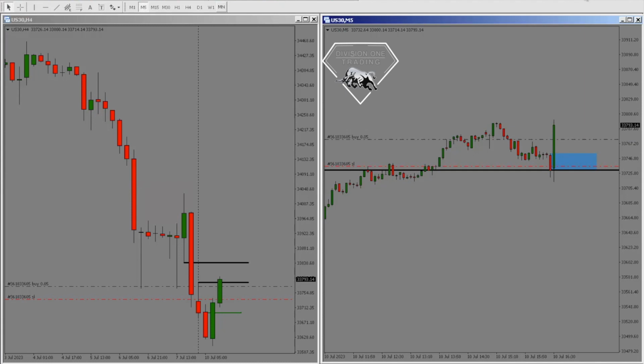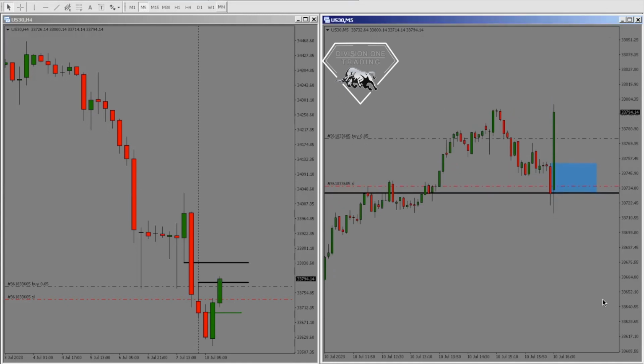So you can see that blue box on the right screen. That is our bullish order block. I was trying to get in as close to that as possible. Got slipped a little bit with slippage and spread, but still, nonetheless, got in there. Now, I put my stop near the bottom of that order block, trying to get as close to the low as I could.